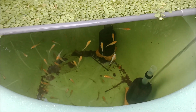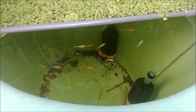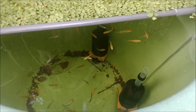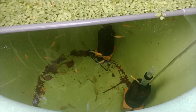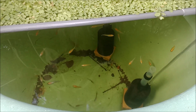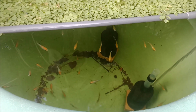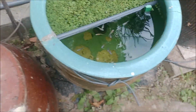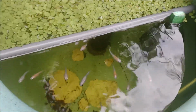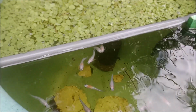Now, in these red and white tubs, these unheated tubs, I have my toughest, they call them toughest, Medaka. These are red and white. These are the red. I can move down here and we can see the white, which have been sorted out.